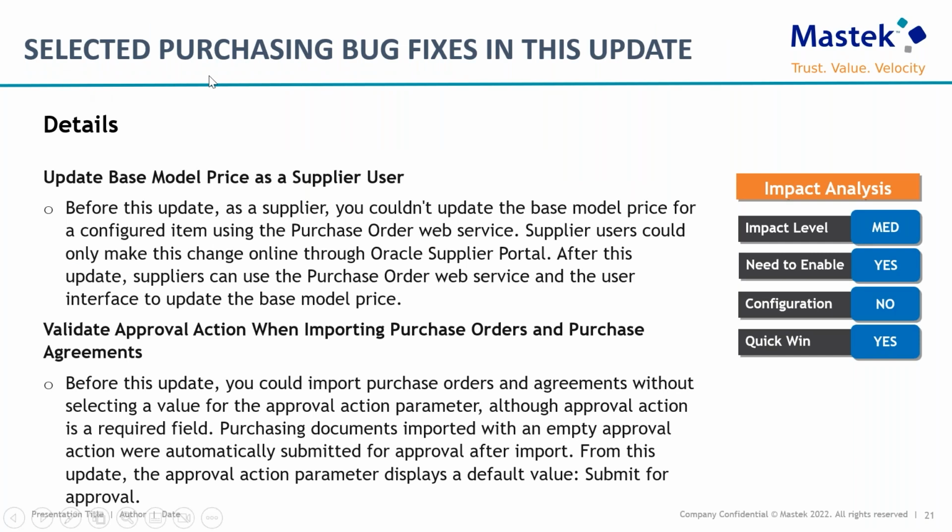In this upgrade, there also have been certain bug fixes. So one of them is update base model price as a supplier user. Before 23B, as a supplier, you could not update the base model price for a configured item using the purchase order web service. Supplier users could only make this online change through supplier portal itself. After this update, suppliers can use the purchase order web service and the user interface to update the base model price. So it basically takes the dependency away from the supplier portal.